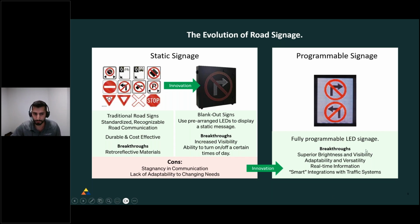Fast forward to the late 20th century, and now we see the integration of LED technology into traffic signs and signals. We've also seen the adoption of LED dynamic signs, which are known as blankout signs when installed at an intersection. This technology uses a prearranged pattern of LEDs to display a static message when turned on. The reason for their popularity is very simple. The LEDs are much more visually prominent and clearer for drivers to see, giving a weight and importance to the message displayed.